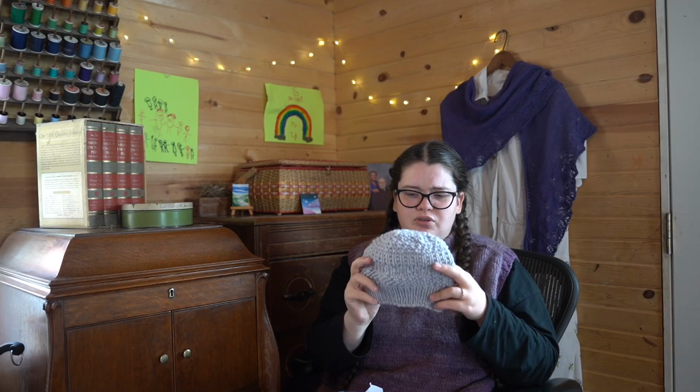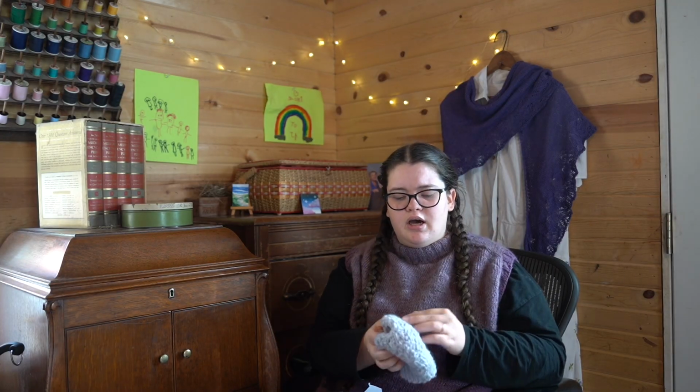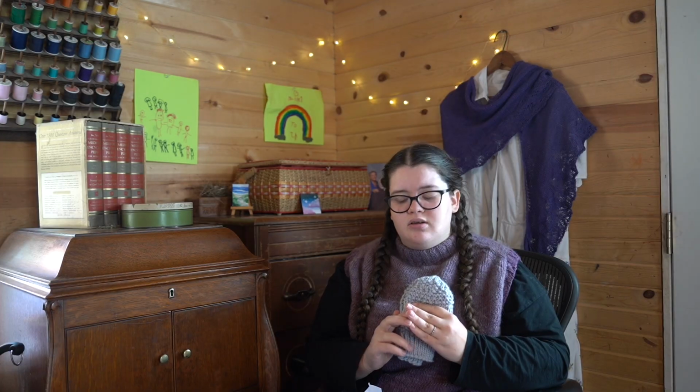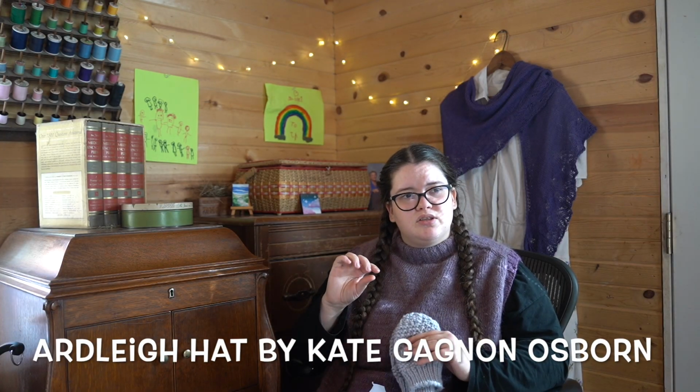And it's supposed to be an adult's hat, but it looks kind of small. My sister Wisdom and I went through and knit a lot of the Kelborn Woolens bulky hats. We knit the, what was it? I don't remember what the other one is. It started with an A.